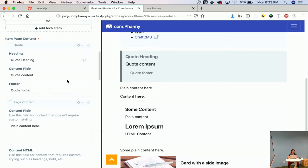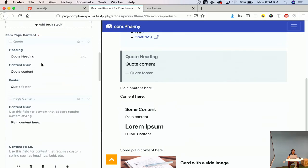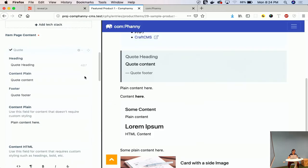So right now, if I move my code down to here, look at how it refreshes. This code is this, right? If I move it back up, it moves back up. So this is really cool. I was like, wow, it's so cool.